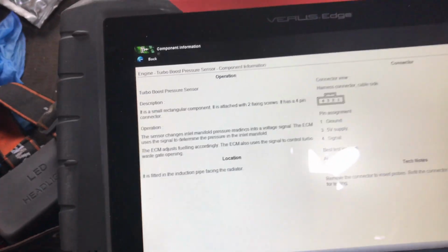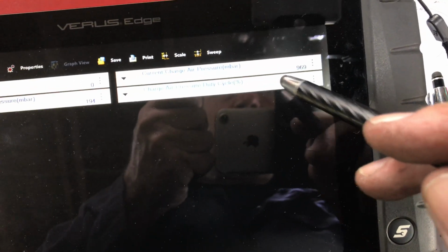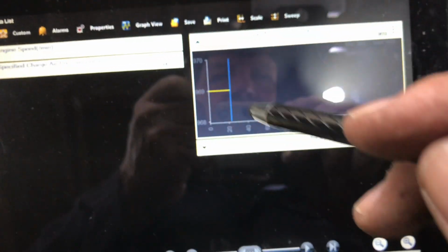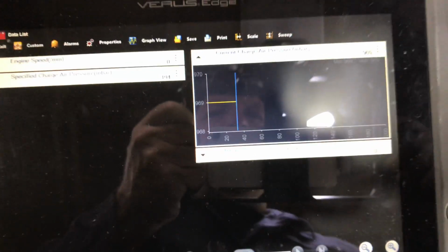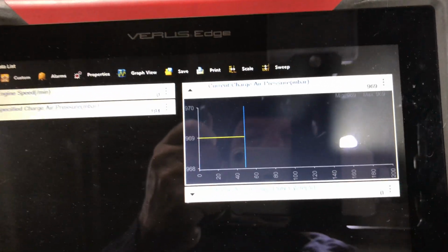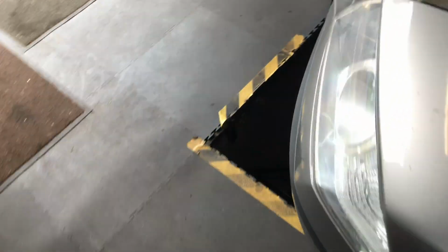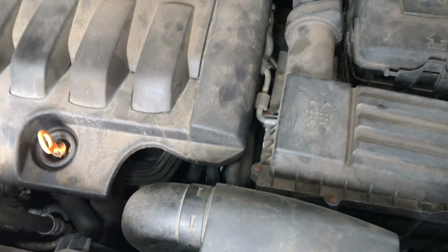In fact, Roddy, would you pop the key on, my friend? Right. Current charge air pressure. There you go, it says 969. So that's the same as the atmospheric pressure here today. Quite a cloudy day, so you would reckon it would be under 1000 millibars, so that means that's okay. But it said it was near the radiator or something like that. Don't know where it is, but to me that's working fine.